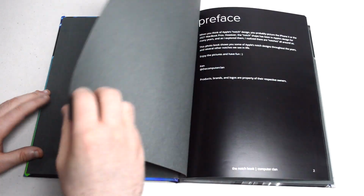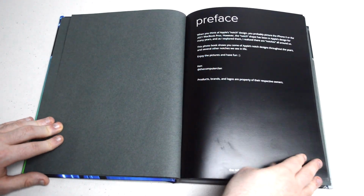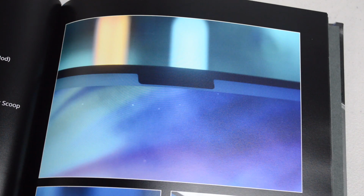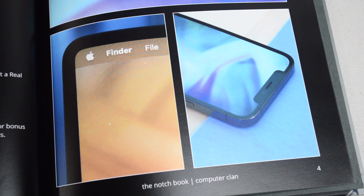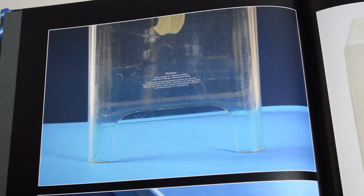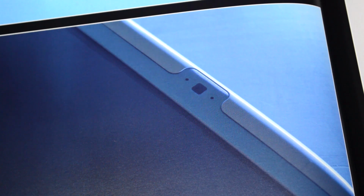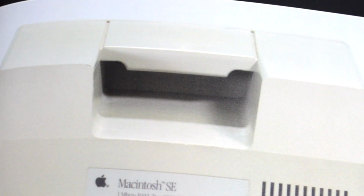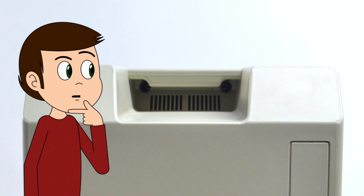When you first open the book, you're greeted with the preface, which is basically the same text as the back of the book. This is then followed by the table of contents, which gives a brief description of the photos you're about to see in the book. Obviously, you have to start with the most well-known Apple products to have notches, such as the MacBook Pro and the iPhone 12. But then it starts to transition into other Apple products, such as the G4 Cube and the MacBook's camera, both of which have a notch shape. Even the classic Macs technically had a notch shape if you look carefully. Wow, I never knew my Mac Classic had such a thing.